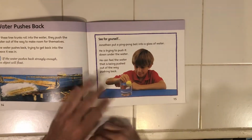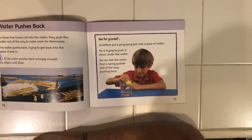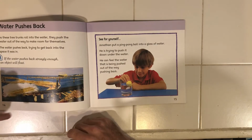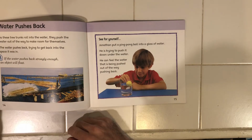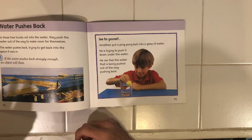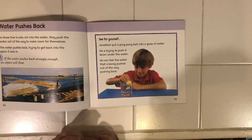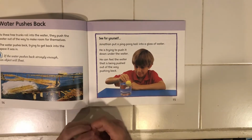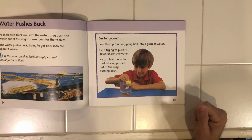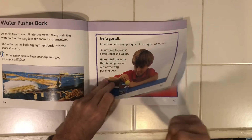Now water pushes back. As these tree trunks roll into the water, they push the water out of the way to make room for themselves. The water pushes back, trying to get back into the space it was in. Now, if the water pushes back strongly enough, an object will float. Let's see for ourselves. So Jonathan here put a ping pong ball into a glass of water. He's trying to push it down under the water. He can feel the water that is being pushed out of the way, pushing back.